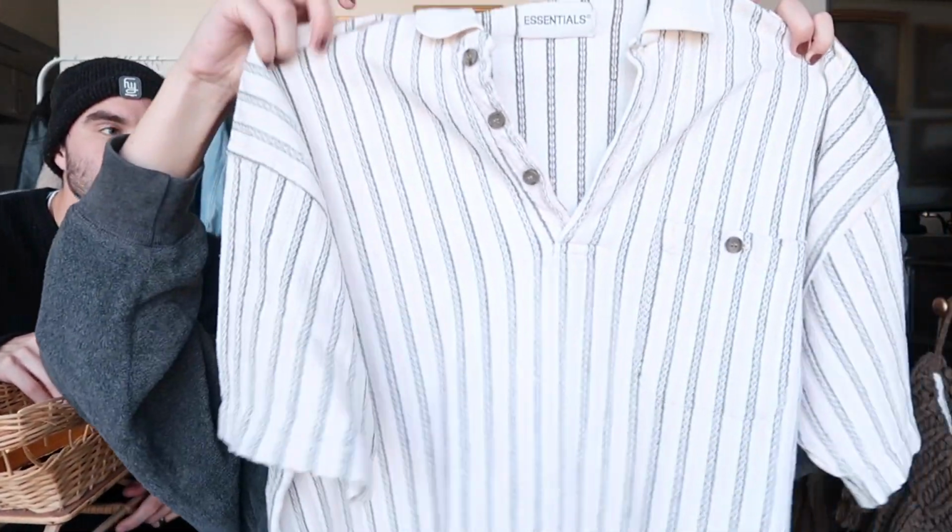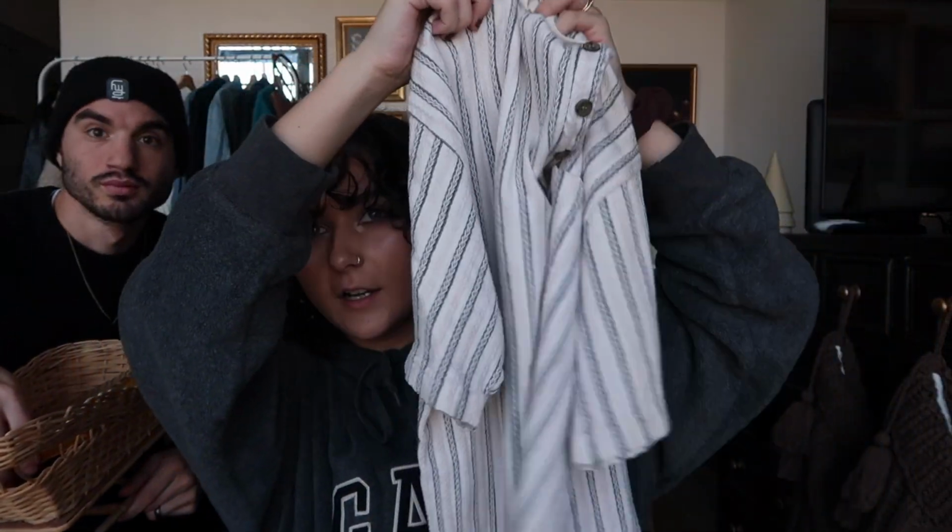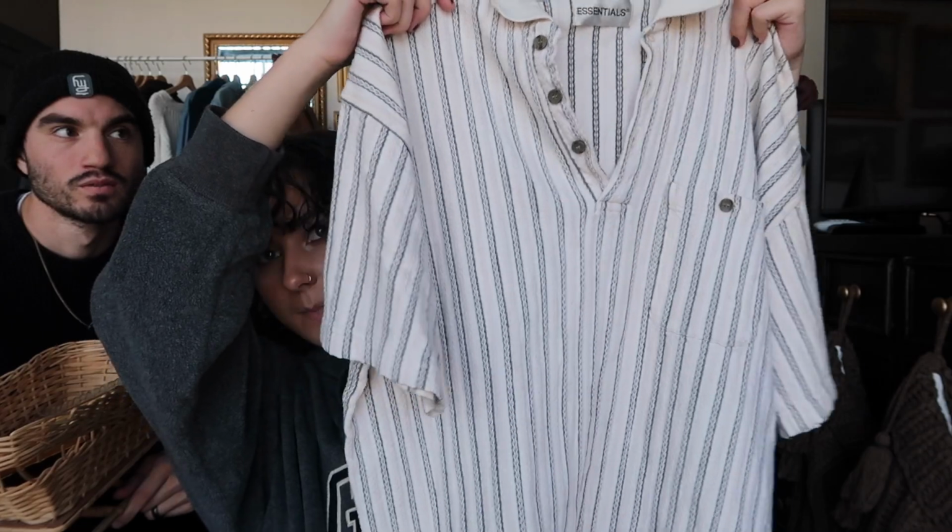Okay, then, oh wait, I forgot. This was also from the first thrift store. It's just this little striped vintage button down. But everything we got at the first thrift store was vintage, so that's pretty cool. Then the second place we went to was a Goodwill. Goodwills are a little bit more expensive, but they're still better than a retail store. All of this stuff I'm about to show you we got for $58.